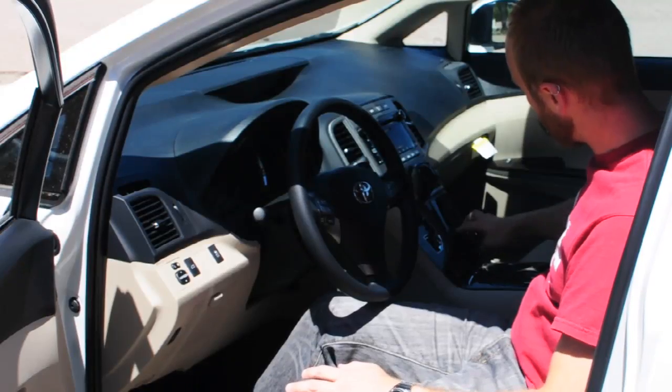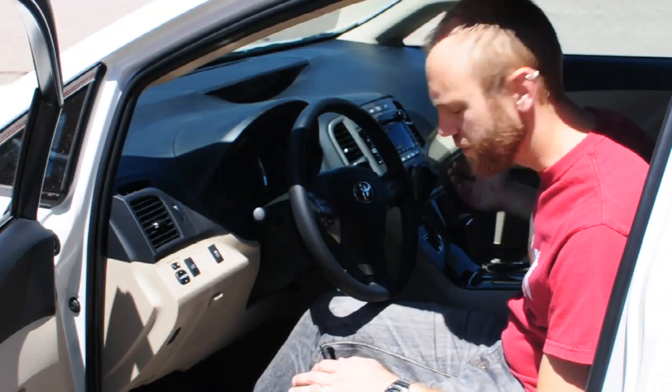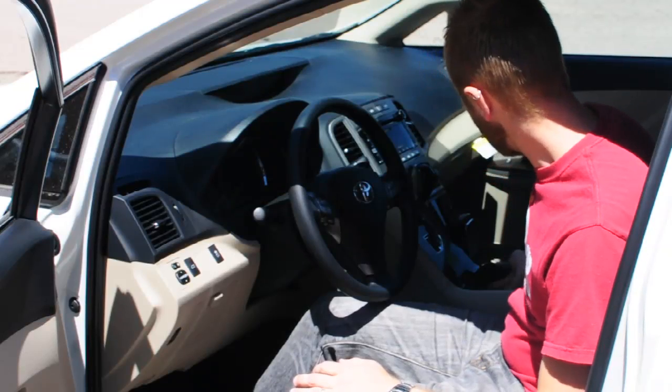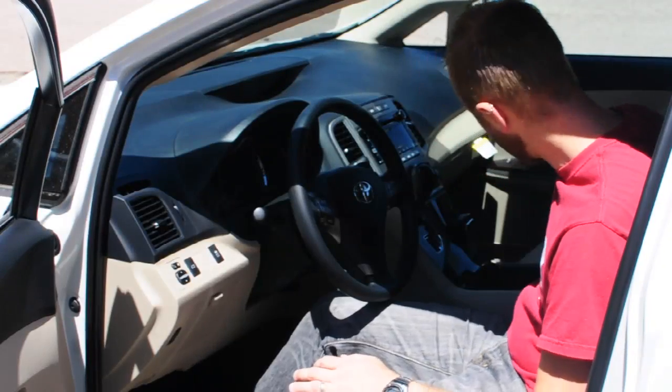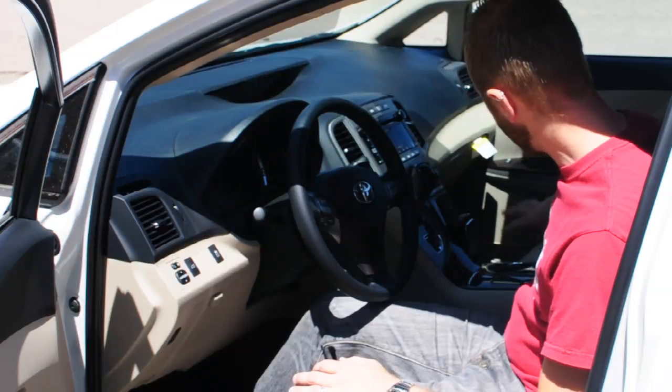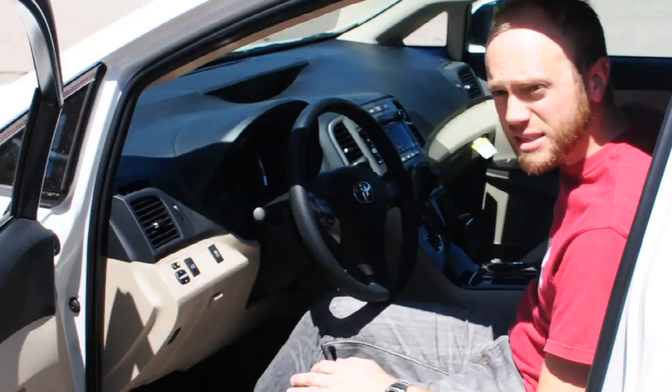You have some nice functions here with the storage. This is a very nice little cell phone holder, especially for smartphones. It's spring loaded, so it's got some pressure in there which holds it closed for you. When you open it up, you have all your connections for your smartphone, and there's a little pass-through for your cable right there. Good storage in the middle here for your purse or anything else. And of course, two cup holders in the middle, a little spot for a wallet, and the center armrest moves back and forth, and underneath that is even more storage. Overall, lots of places for storage.